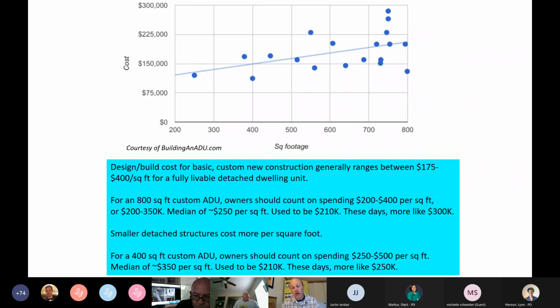But I would have been able to say a year ago, based on the ADU tour, statistical data points of talking to ADU owners and how much they spent, it would have cost $210,000 as of a year and a half ago. So smaller detached structures, like I mentioned before, are actually going to cost more per square foot, but they'll cost less overall. So this one might cost an average of $350 a square foot instead of $250 a square foot. It used to be like $160,000. These days, it's going to be more like $250,000 for a 400 square foot ADU.